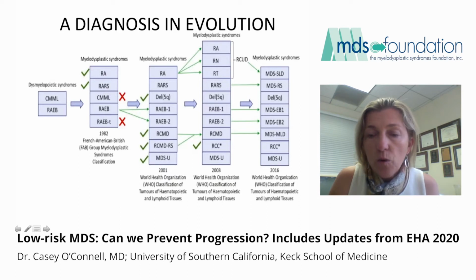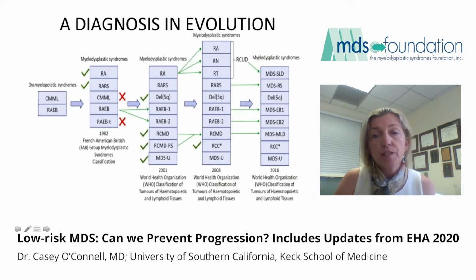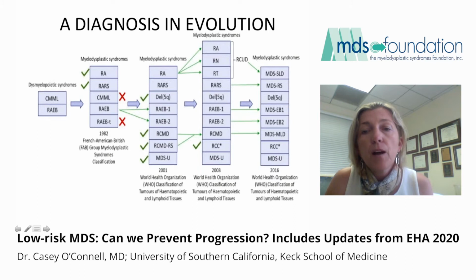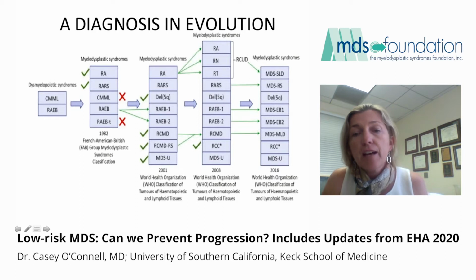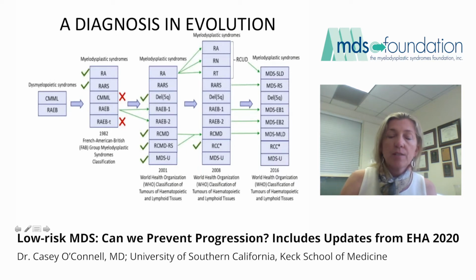No need for us to walk through every one of these, but if you see going from left to right, as time has gone on from the 80s to the early 2000s to more recently, we have become a little more refined in our subtyping of MDS, and that is having more relevance both biologically in terms of how the patients behave, but now also with treatment options.